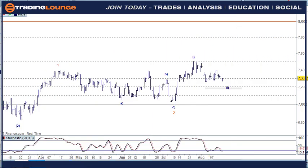So that's what I was thinking here. Do I need to look at this as 1 and 2 and 3, 4, 5 here? Is that what we're looking at here? Or can we just have one more little wave down here and finish off?